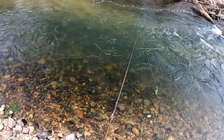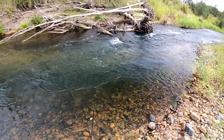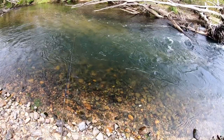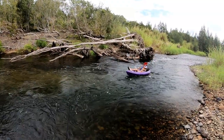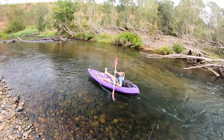Oh! Oh my God. I just seen sooties. They just came out. So they're holding in here. Wow. Okay. How you going, mate? Yeah, all right. I thought I was the only one here.